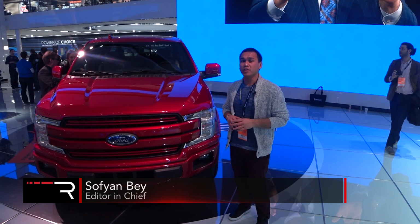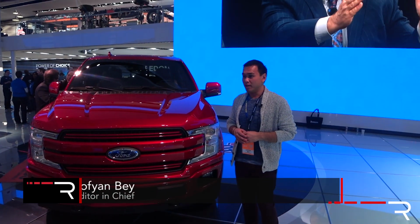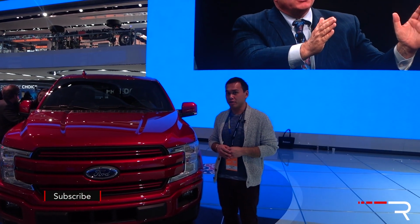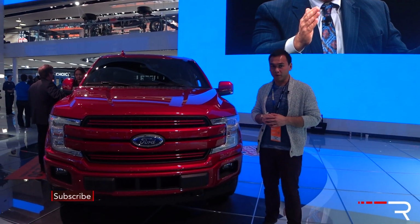As the best-selling vehicle of all time, a refreshed F-150, it's a pretty big deal. I'm at the 2017 Detroit International Auto Show, and this is the completely refreshed 2018 model. Let's take a first look.